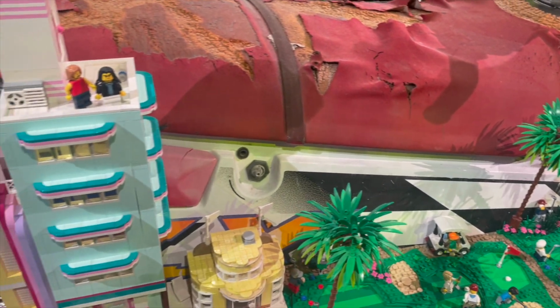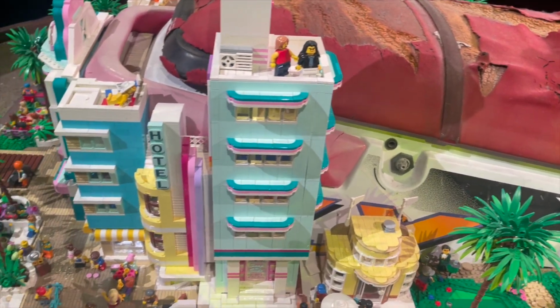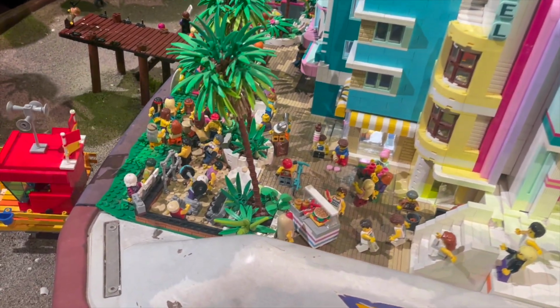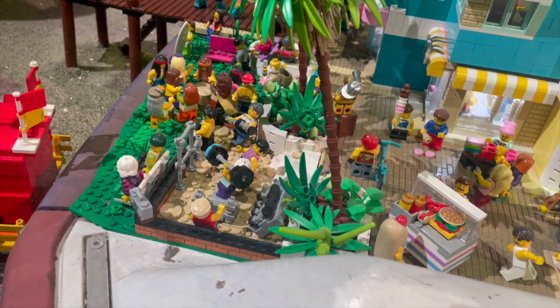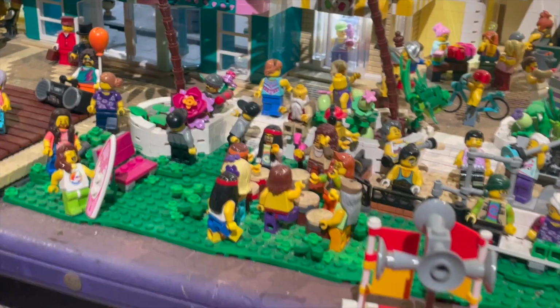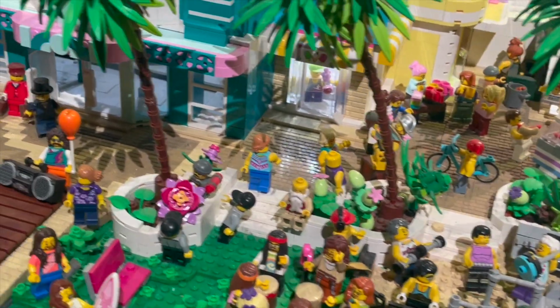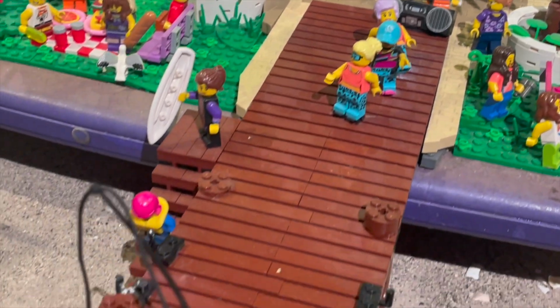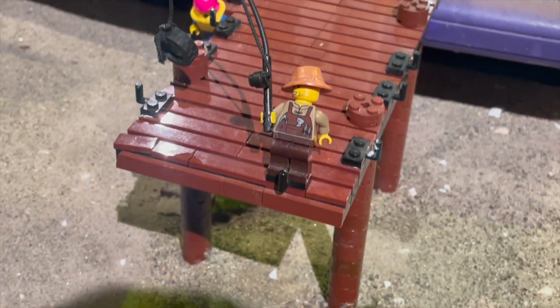Art deco building with the creators there on the roof. Lovely use of colour and palm trees. A Baywatch-esque scene here at the front with the lifeguard hut. Loads of people down by the beach. Bit of a bongo club, bit of a ghetto blaster, some people having a break dance. Someone fishing, caught a tyre.